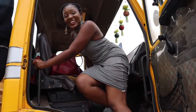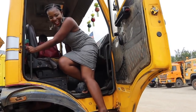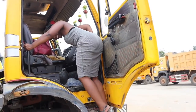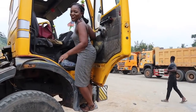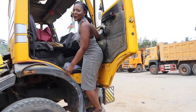Trying to get down here and I can't. Look where my foot is. I literally don't know. Apparently you have to get down with your back. Oh my god. Guys, this is what I do for you in a tipper truck in Ghana at a stone quarry. Let's go and see more.